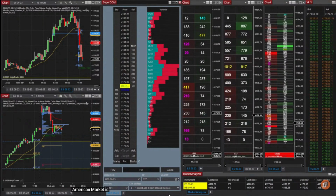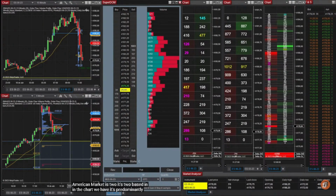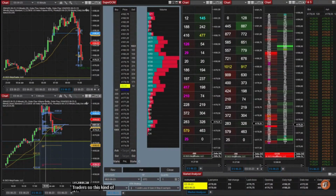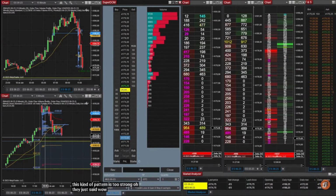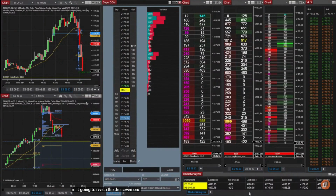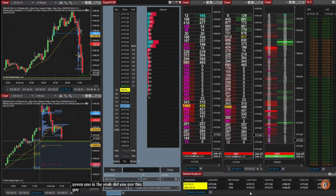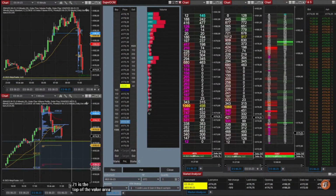The American market is very based on the chart. It's predominantly technical traders, so this kind of pattern is too strong. Oh, did you see? Wow, what a breakout. Is it going to reach the 71? 71 is the top of the value area.